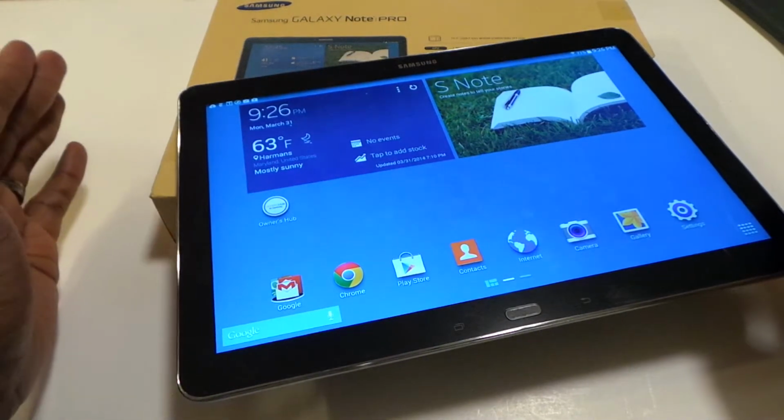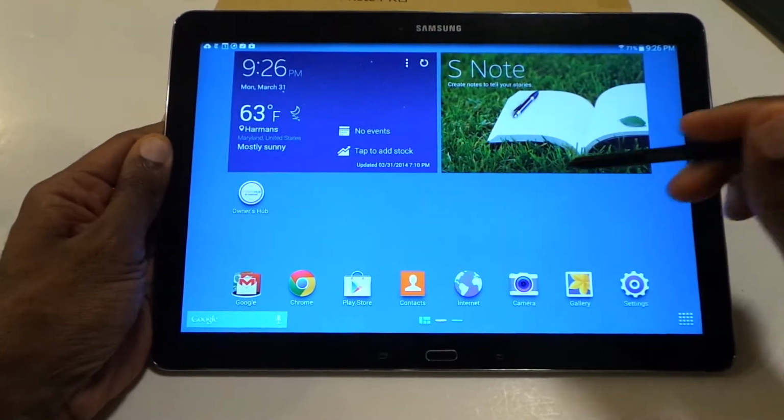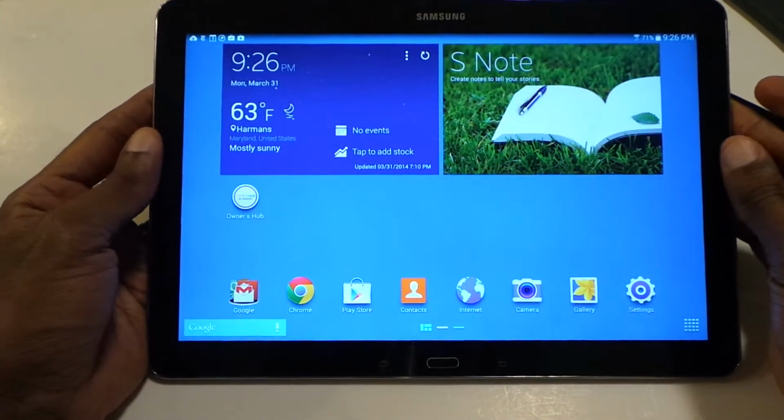Full review on the brand new Samsung Galaxy Note Pro. This is the 12.2-inch display. This thing's a monster. First off, just talking about the hardware and design, just jumping right into it.